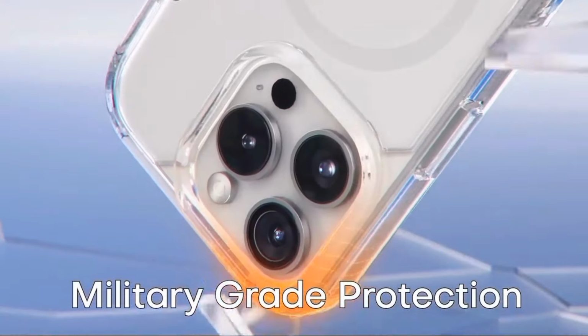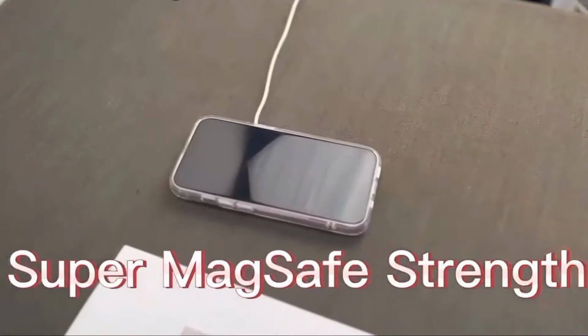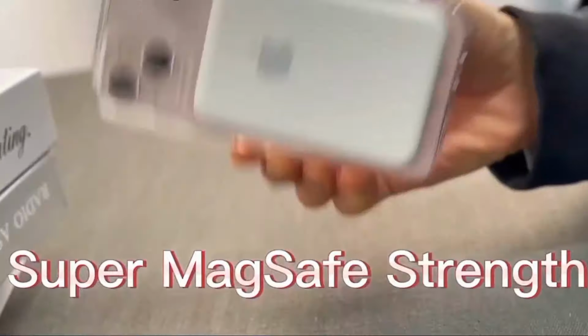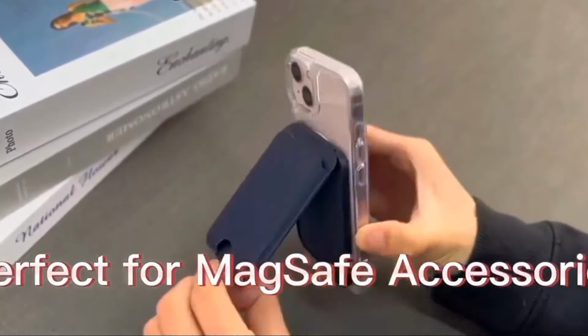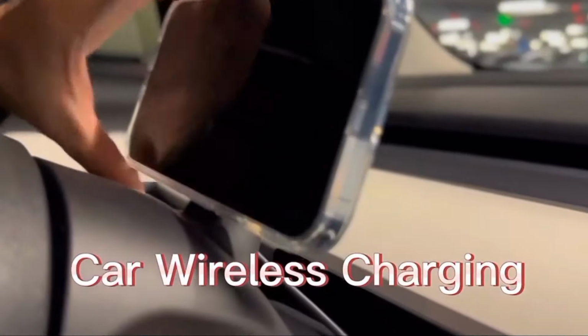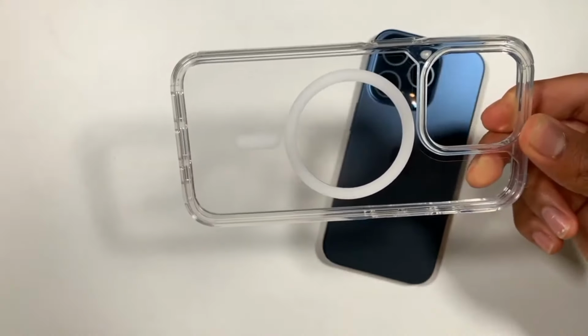Certified in drop tests, this case combines a soft frame and hard PC back cover with 4 corner airbags. It effectively absorbs impact, protecting your phone from drops, bumps, and scratches. This case includes 2 high-quality 9H tempered glass screen protectors and 2 camera lens protectors. They provide comprehensive protection without compromising touch sensitivity or photo quality.